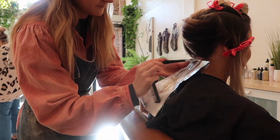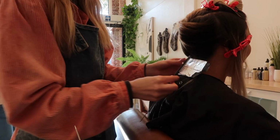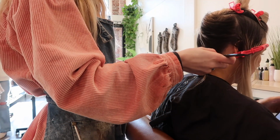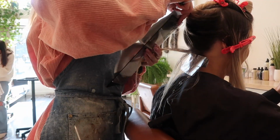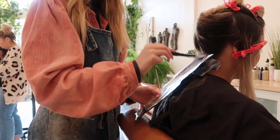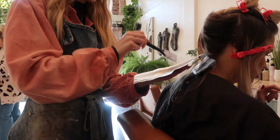Like I said, I'm just doing a very heavy highlight on her, so I'm just gonna let you guys watch that. I did want to share that I use a balayage board for a lot of the time that I highlight, and I absolutely love it. It lets you get so close to the scalp, and it's amazing. So if you've never tried a balayage board before, I definitely recommend one of those.